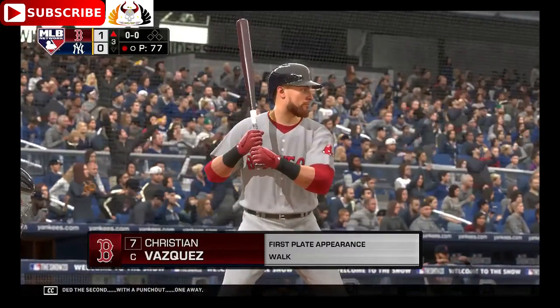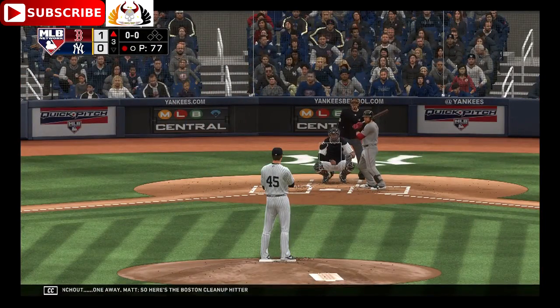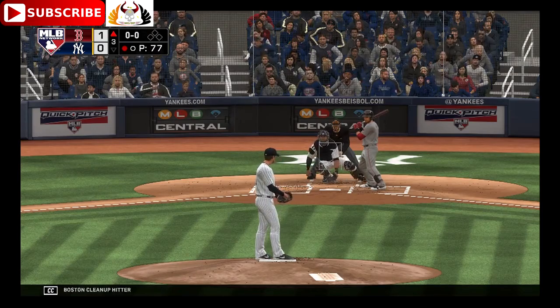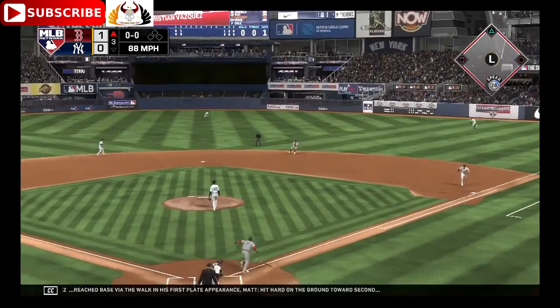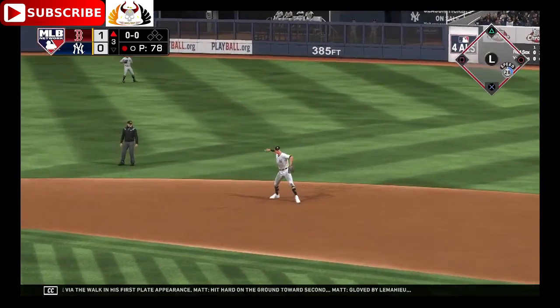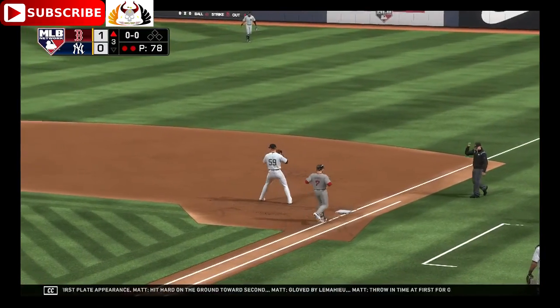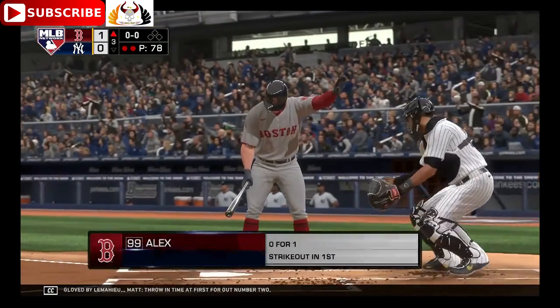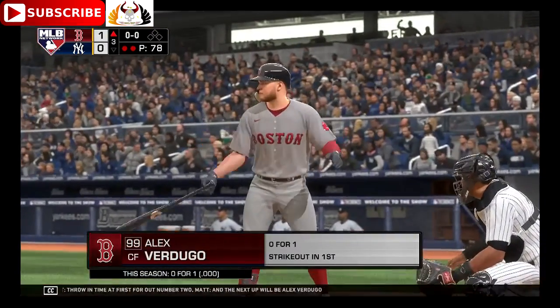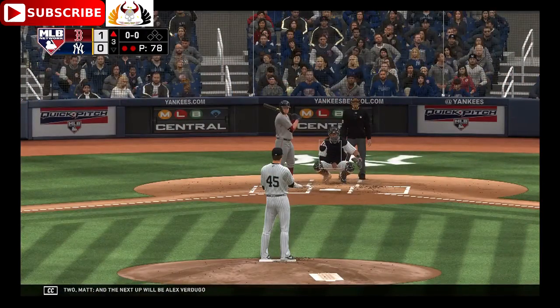1 away. So here's the Boston cleanup hitter Christian Vasquez. Reached base via the walk in his first plate appearance. Hit hard on the ground towards second. Gloved by LeMahieu. Throw in time at first for out number 2. And the next up will be Alex Verdugo. He was a strikeout victim in his first try.